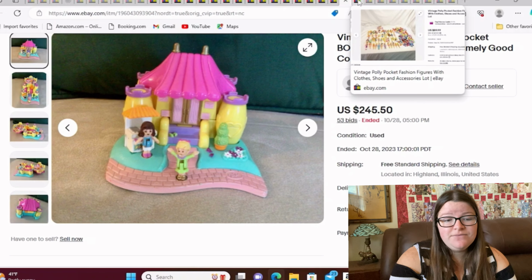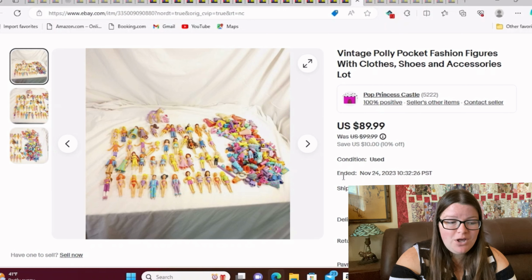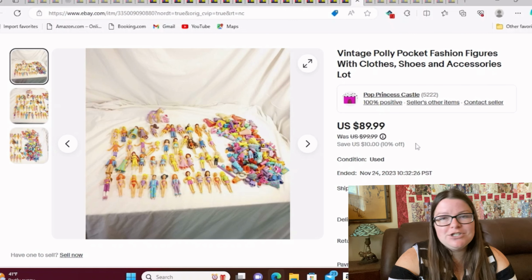There's tons. So now we're going to go a little later on. This is when we got into the fashion Polly, and I sold some of these in lots. And let me just vent, I'm going to be totally honest. I hated them. I hated working with these. I hated the rubbery clothes.